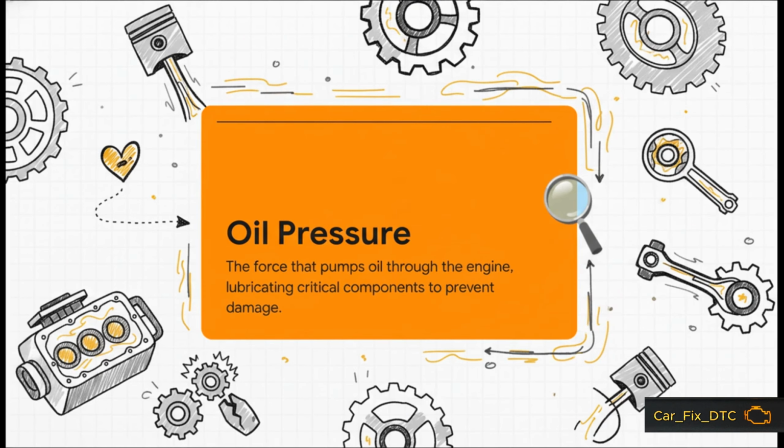So what even is oil pressure? Well, think of it like blood pressure for your engine. It's the force, the pump, that pushes oil into every tiny little crevice to keep all those fast-moving parts lubricated. Without that pressure, the oil just sits there, and then you get metal grinding directly on metal, which is, yeah, about as bad as it sounds.